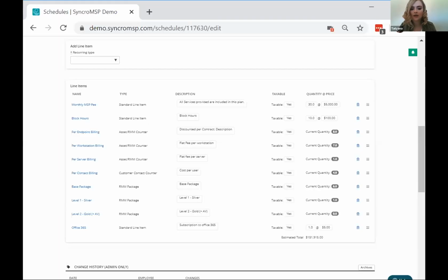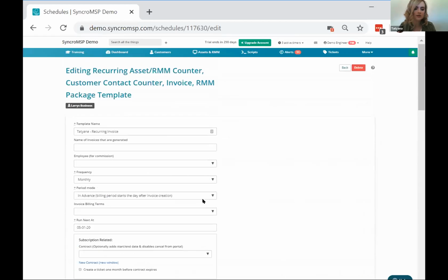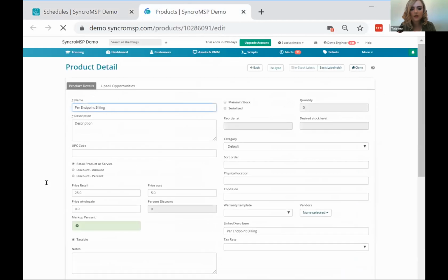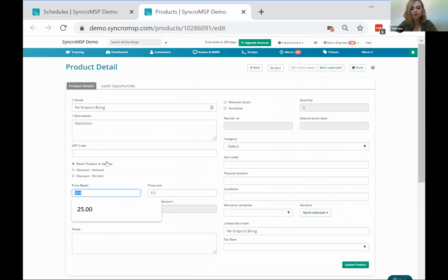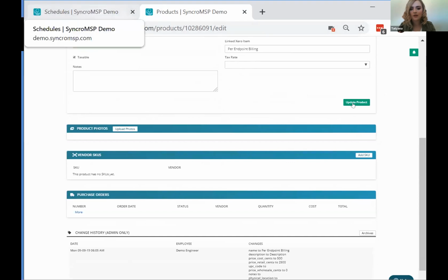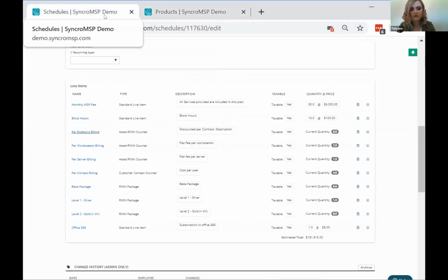So what he's saying, I'm going to assume, and I have no way to test this on the fly since recurring invoices only get generated on a daily basis. You can't just click generate invoice right from here. But I think what he's asking is if, for example, you're charging $25 for your per endpoint billing, and you can click into here and update the pricing. Let's say you're raising your prices to $50 per endpoint. When you update this, I would generate a fake invoice for a fake client and see if having it properly linked like this will automatically update the bill.